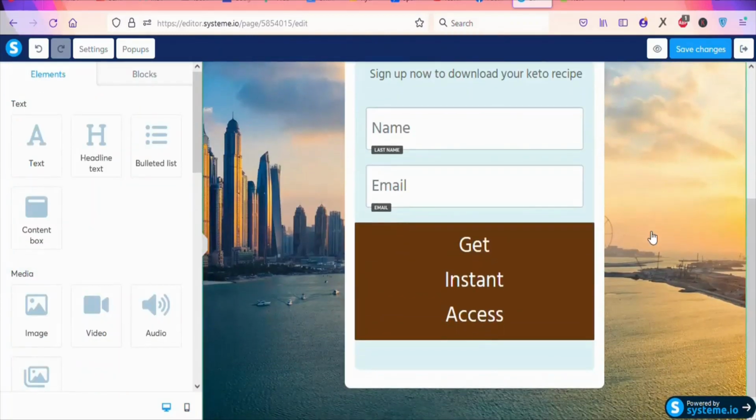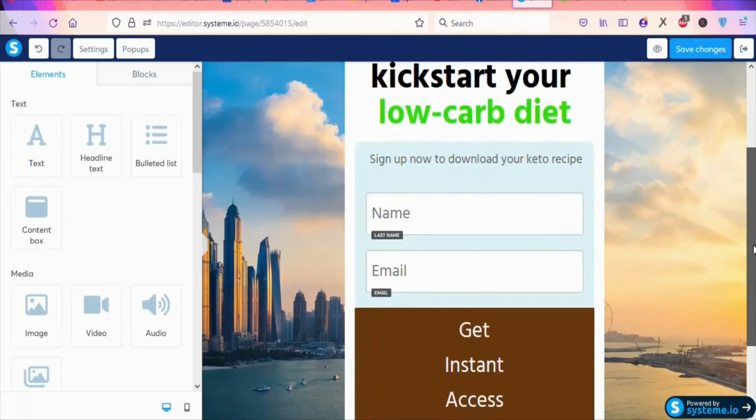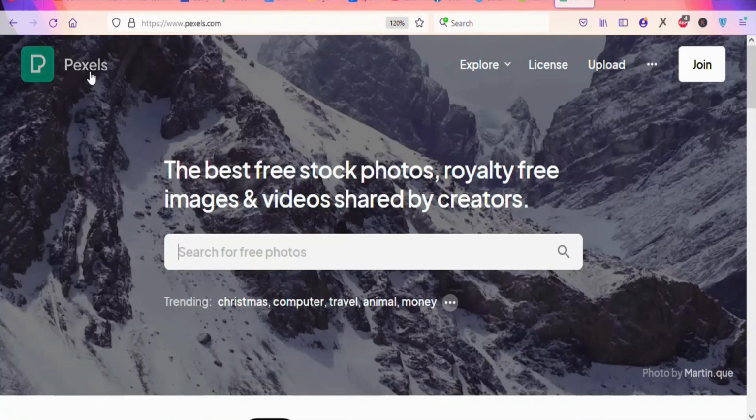Once that is done, you are also going to change the background image. We are promoting a keto product, so you have to get an image that is related to what we are promoting so that we can use it as a background image. To get free images, you are going to come on this website, pexels.com. This website allows you to download free stock videos and photos, so you can use them for anything that you want. You are not going to get any copyright strike.